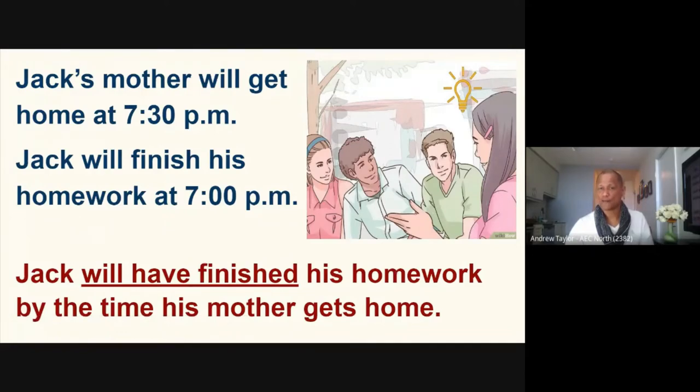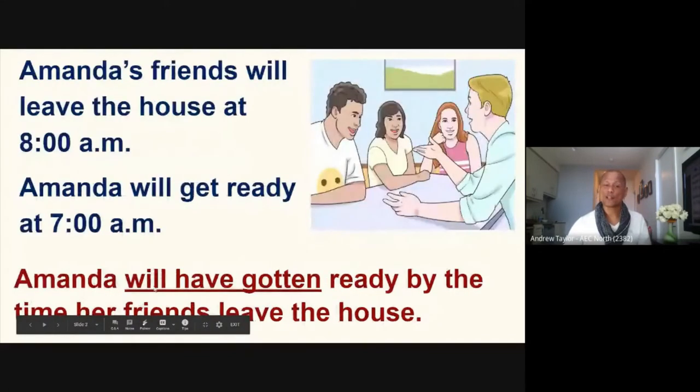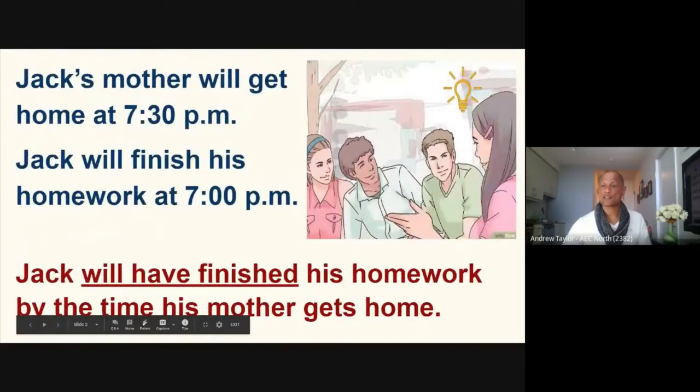Are you following me? You do not say, Jack's mother will have gotten home. No, because Jack will finish his homework at 7 p.m. will happen first. So you turn that into future perfect. So Jack will have finished his homework, and then add when, before, by the time, okay? Which is by the time his mother gets home.